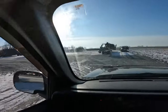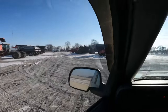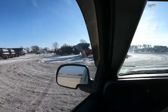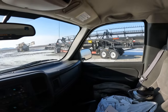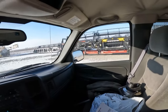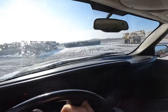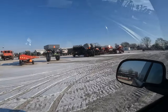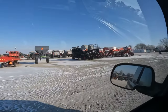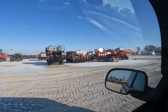But this side of the lot over here is, I think, where they usually keep a lot of their used equipment at. There's a Geringhoff draper head. I've seen where Geringhoff is now making draper bean heads. And so, got all kinds of goodies over here. White planters.